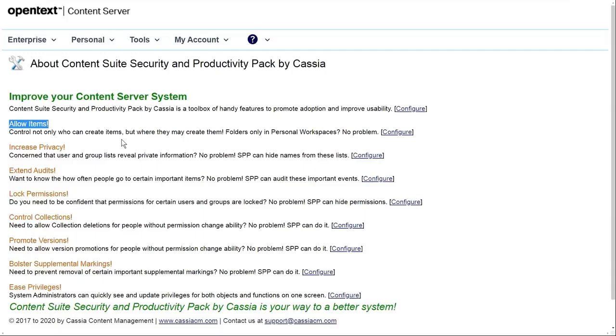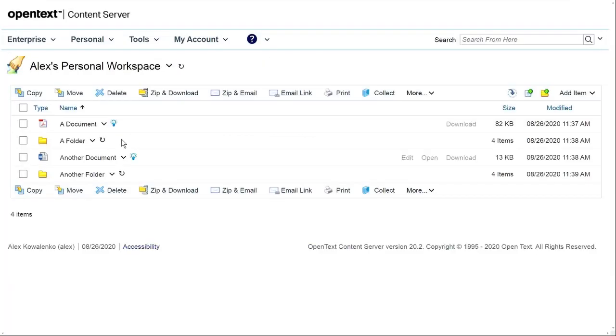The Cassia SPP can allow items to be created in some locations. This is possible with something called location-based privileges. Sean tells me that this can lead to a multinational workforce. I'm wondering how. Out of the box, people can have permission to add items such as documents and folders in certain locations. A location could be a folder in the enterprise workspace, or your personal workspace, or even workflow attachments.